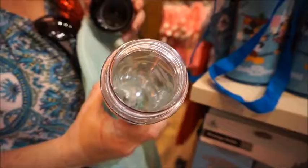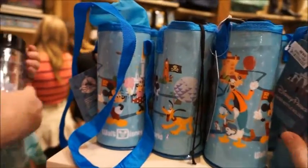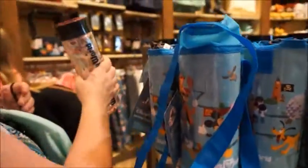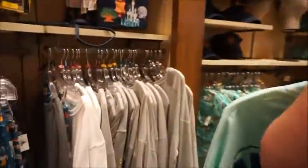And it's just a screw-on lid. Super cute. I think we need to grab one of those. Let's show the girly stuff over here. Okay. Well, there's a little bit of a gap of people. A little bit. This is where we stopped with the teal shirt. Yeah. So we're back to there.